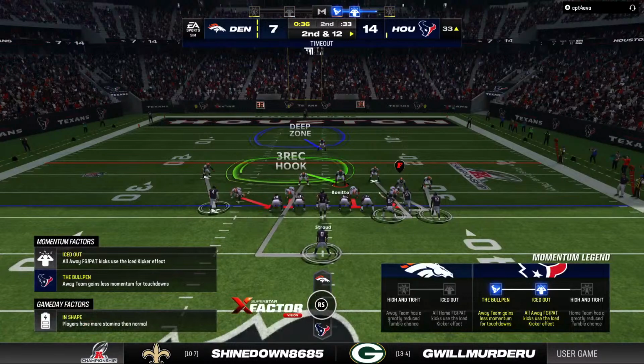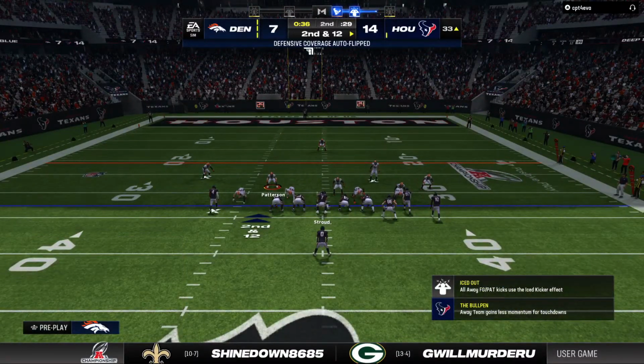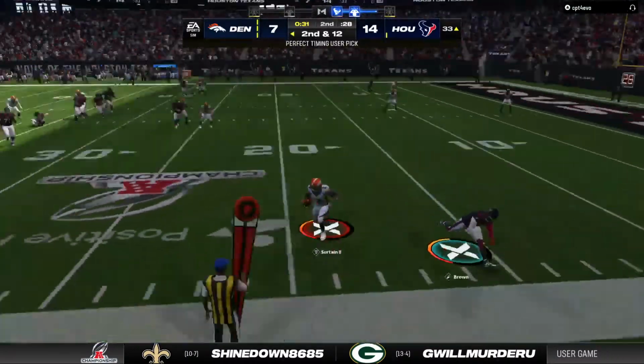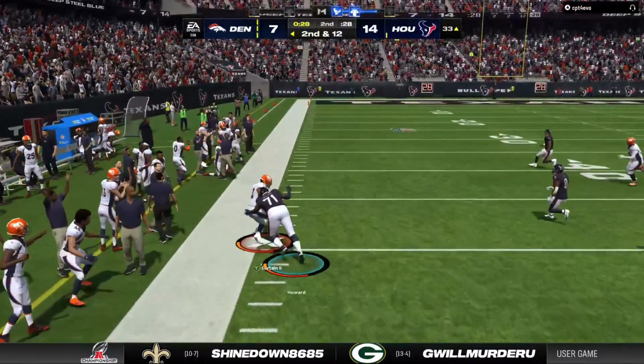A rare misstep on that last play because the drive has been strong, but now it's 2nd and 12. Stroud off the play fake. Trying for Brown, and it's intercepted. Picked off by Pat Surtain.